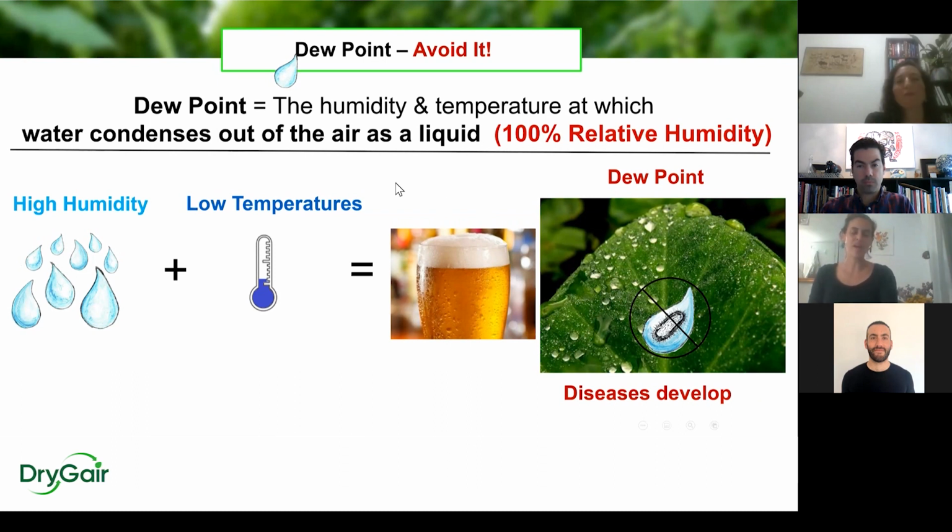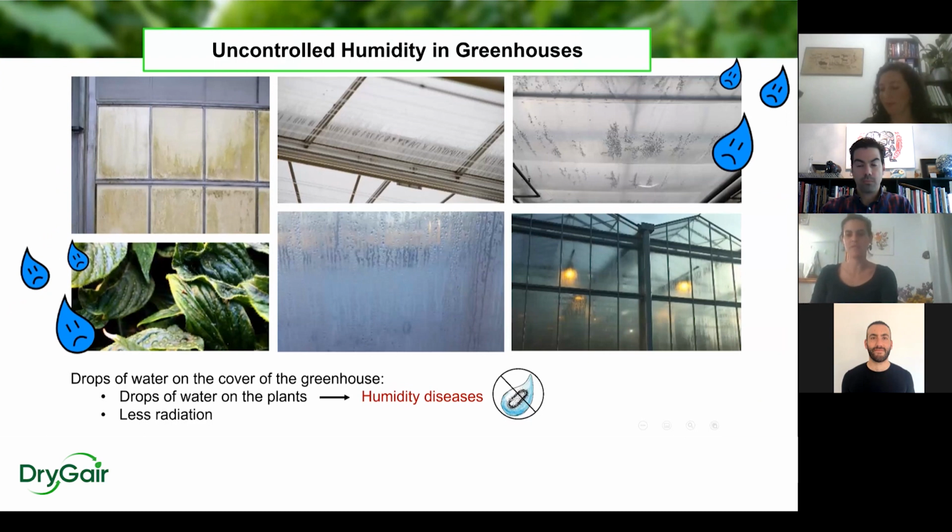Now, where do we see these types of condensation? We see them quite often on different types of structural pieces throughout the greenhouse. So for example, you can see here we have wet windows, wet walls, plastics. We even have here some algae that started forming on the doorway of a greenhouse. And one of the things that we're also very concerned about is having wet plants, as I mentioned before, because that leads to humidity diseases. And another nasty side effect of having a wet greenhouse is having less radiation coming in through the surfaces.